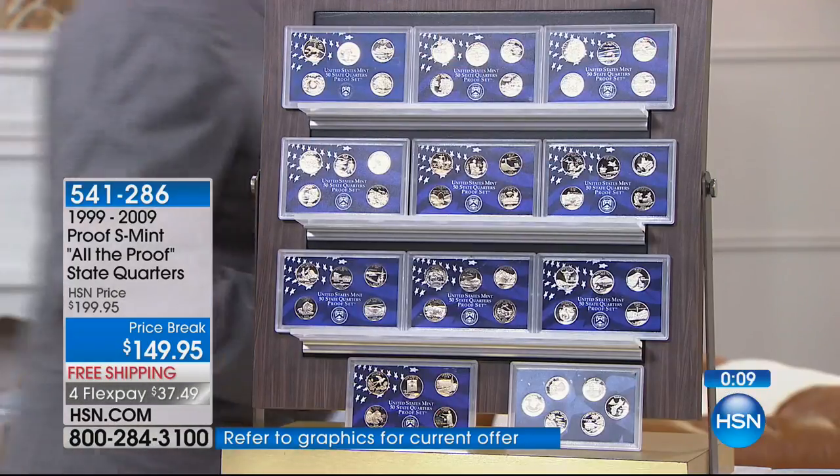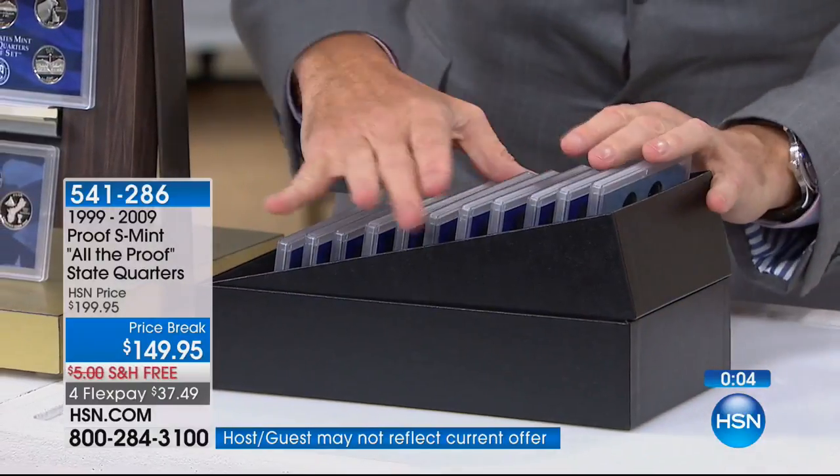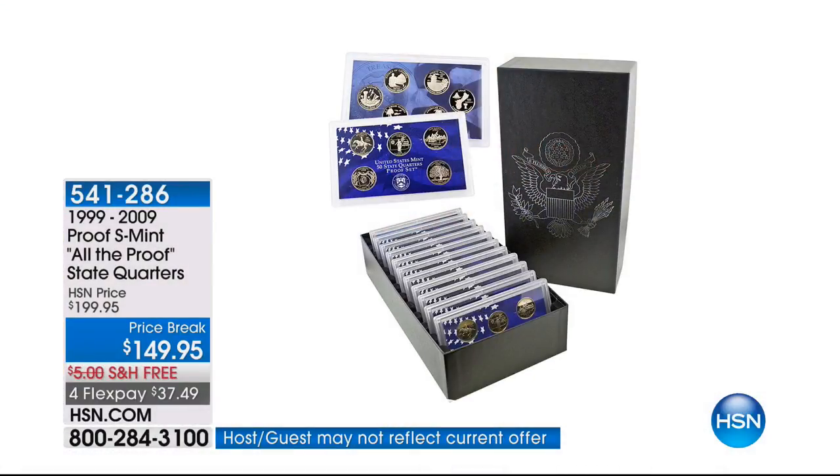Yeah, because I custom made the box. So what you do is, I'm going to go over here and turn it sideways so you can see that we show it at an angle. So that it's easy when you look at the coins, you can look down and see the coins.